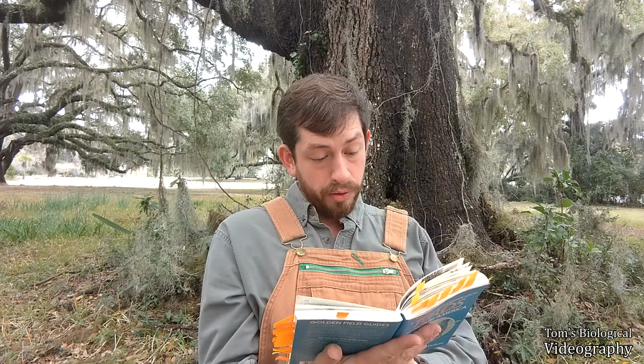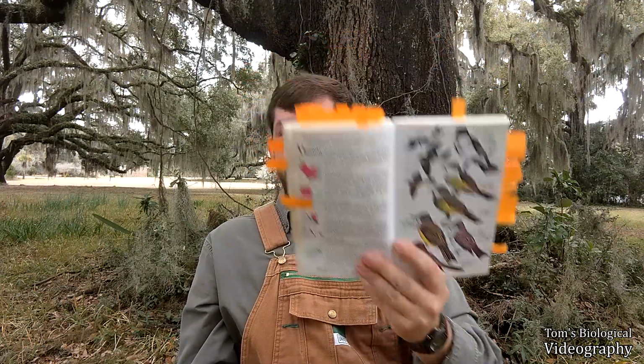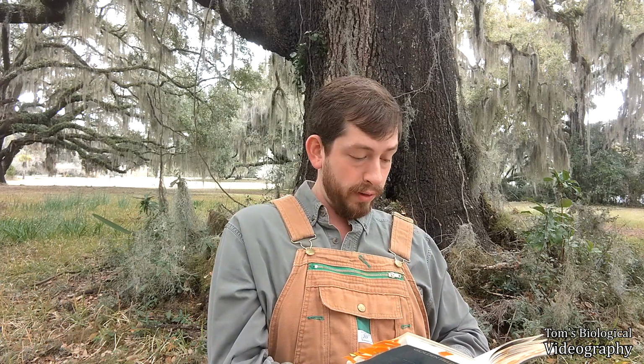Here's another one, and again, I don't know the veracity of these maps, but the gray kingbird. I have not seen a lot of reports of these here in the States, and they've only been getting less and less common over the last 10 years.